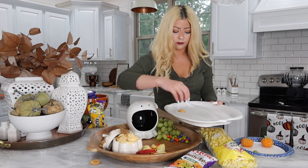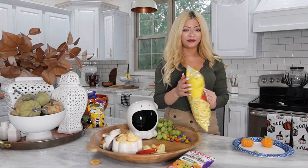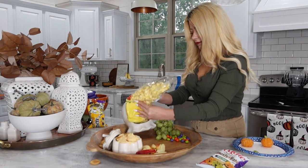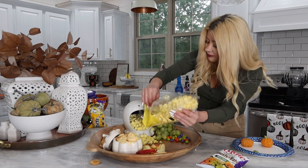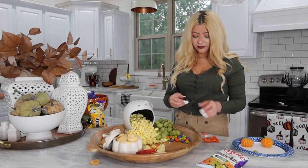I don't know if he's a candy dish or what he is, but I got him at Home Goods and he's absolutely adorable. I thought it would be so much fun to put this bag of popcorn in his mouth and kind of just have it spilling out into the board. I just love that idea. I thought it was so great. So that is what I am doing here. I just got that bag of popcorn at Walmart. It's like a little cheddar popcorn. It was only $1. I thought it would be perfect for this board.